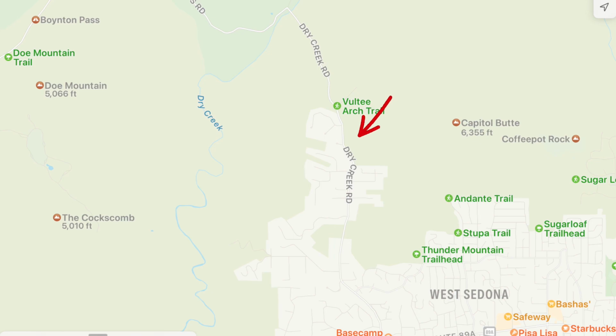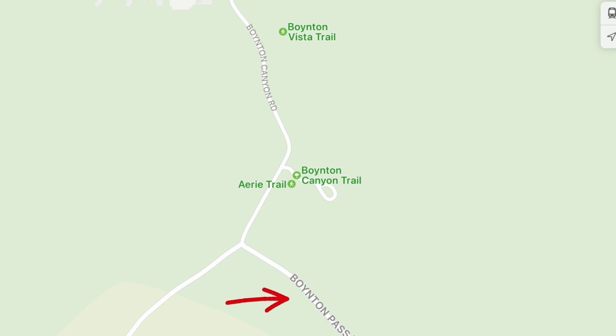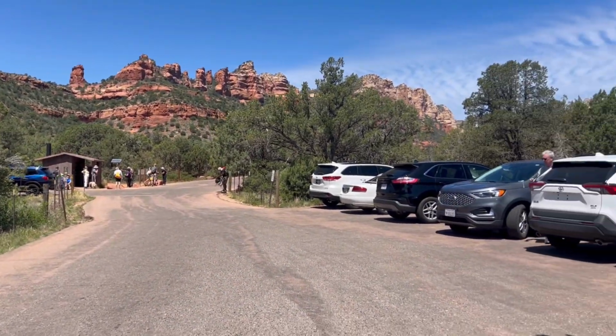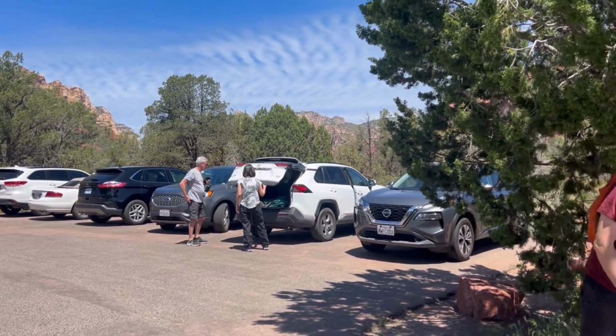You will be coming off of Dry Creek Road, which is located off of 89A. Then you will make a left onto Boynton Pass Road and then a right onto Boynton Canyon Road, which is where the trailhead is located. The trailhead is not very big, maybe about 20 parking spots. You also need a Red Rock pass to park here, so keep that in mind.